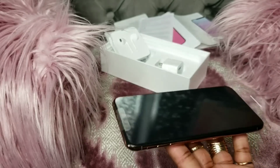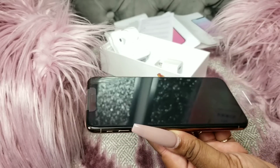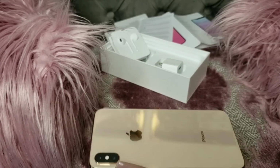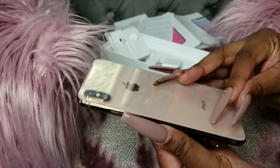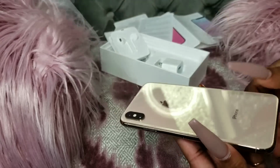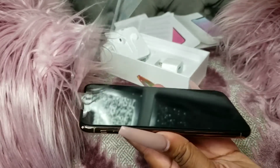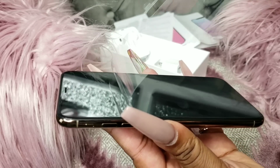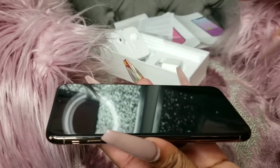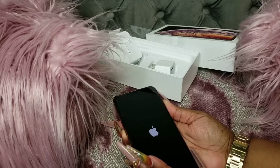Like that. I'm going to try to take the plastic off very slowly because last time I just ripped it off and you guys gave me hell. So let's just see. And then we're going to flip it over. And that's that. And here come all the fingerprints. So I am going to power it on. I'm going to power the phone on.